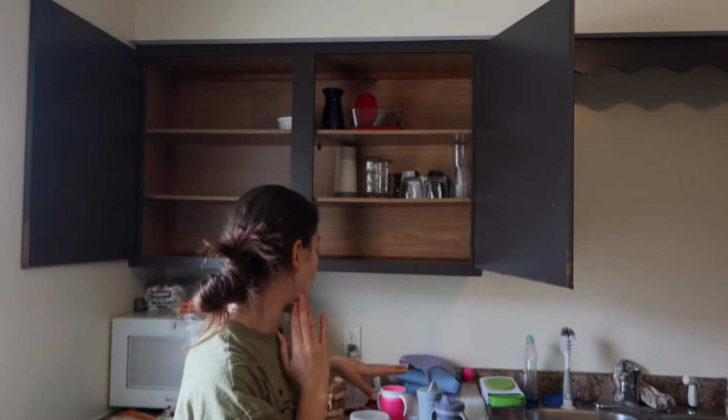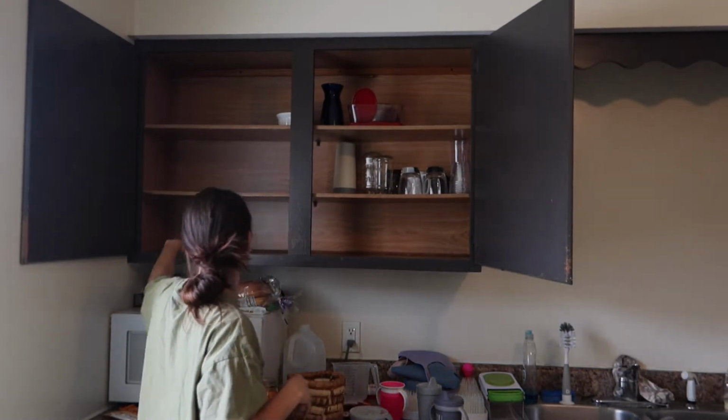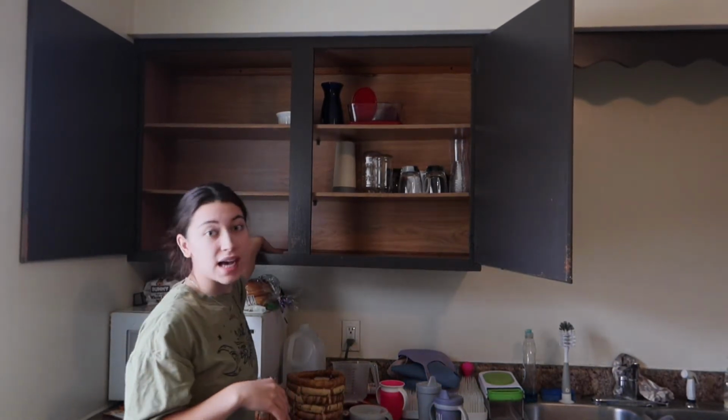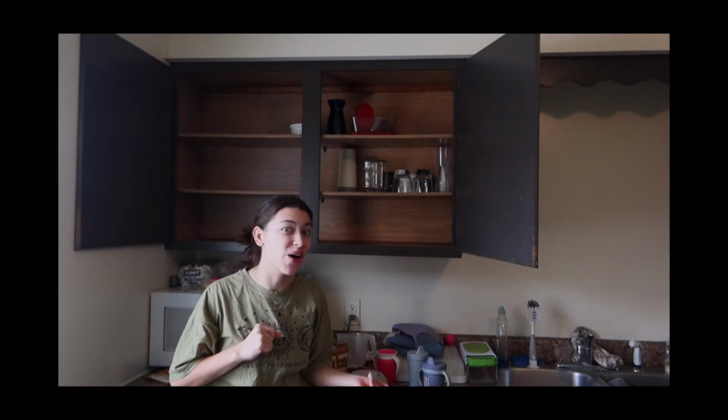Okay, you guys, so the first thing that I've done up here is I have taken out pretty much everything that's in here except for these cups, and I need to take that stuff out from the top. I want to wipe down the inside of the cabinets because I haven't done that, honestly, since I moved in, and I moved in the summer of 2020, so a year and a half.